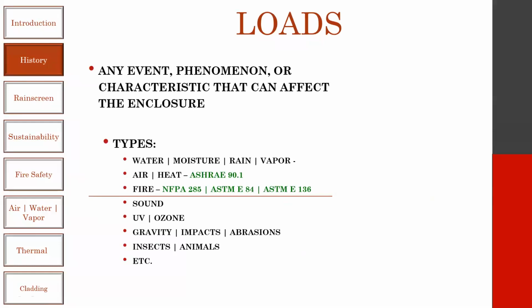These are difficult. Water, moisture, rain, vapor. Very difficult to control. We'll talk about why. Air, heat. Unbelievably hard to control. That's why ASHRAE came out with 90.1 back in 2007 and has revised it since. And that's why we're looking at exterior continuous insulation instead of just filling our walls with cavity insulation. And how about NFPA 285? That's not that easy to control. That standard's been around for years, but after the London fire in 2017, that really came into the spotlight. So those are the things that are very, very difficult to control.